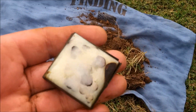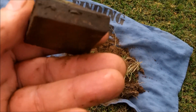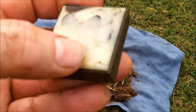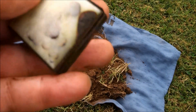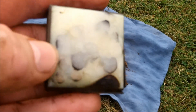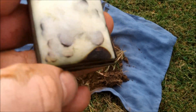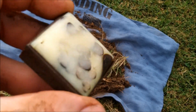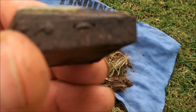Well, I am definitely getting rained on. Hopefully it's just a little sprinkle and it'll move on its way. But this is some type of a little box. And look at this. It's got, I don't even know what you call it. This beautiful lid, but I think it might have had a floral pattern painted on it at one time. Isn't that something? Wow. You see the little catch right there? Very nice.